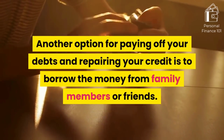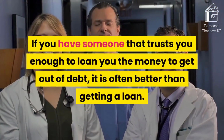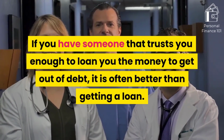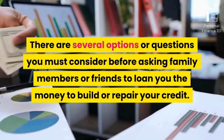Another option for paying off your debts and repairing your credit is to borrow the money from family members or friends. If you have someone that trusts you enough to loan you the money to get out of debt, it is often better than getting a loan. There are several options or questions you must consider before asking family members or friends to loan you the money to build or repair your credit.